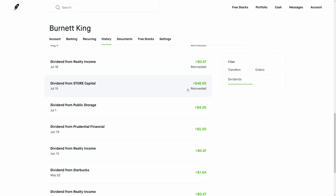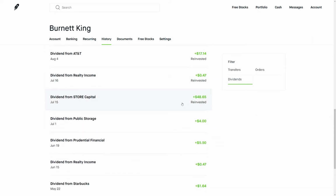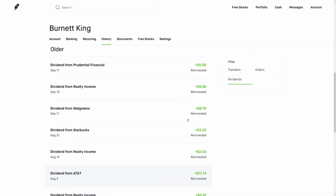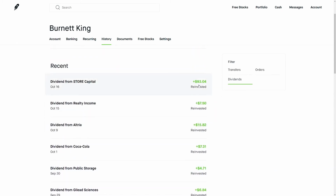But you can see that, not quite double, but pretty close, right? Double. And obviously I've been adding more shares here, so that's why this has been going up. But then also they did raise their dividend. So then you can see, okay, we're at $48 here. And then if we scroll up, you can see most recently $93, right? So we've had payouts for 3 quarters here. We're almost up to $100 a quarter here, and that is all reinvested.